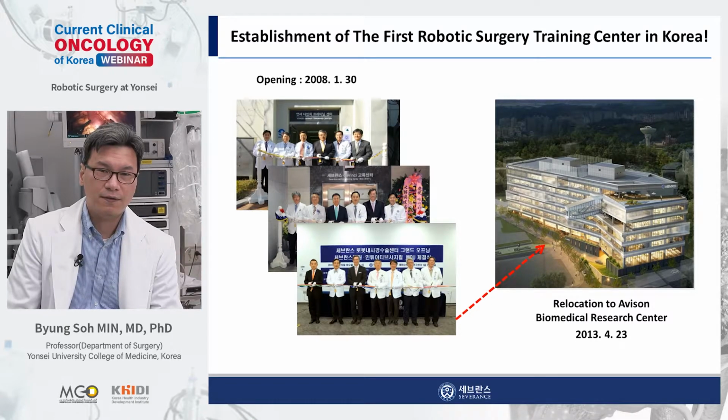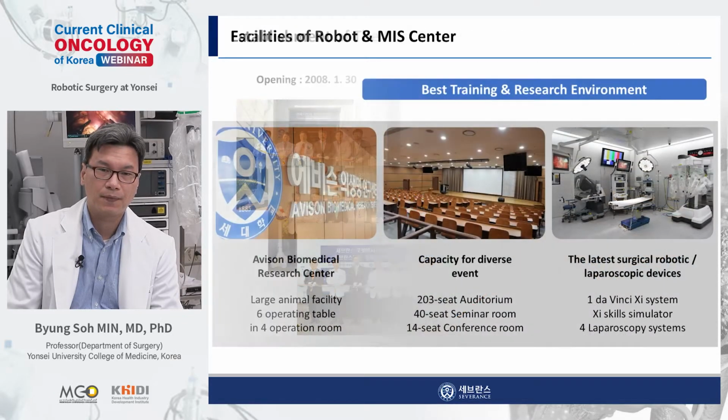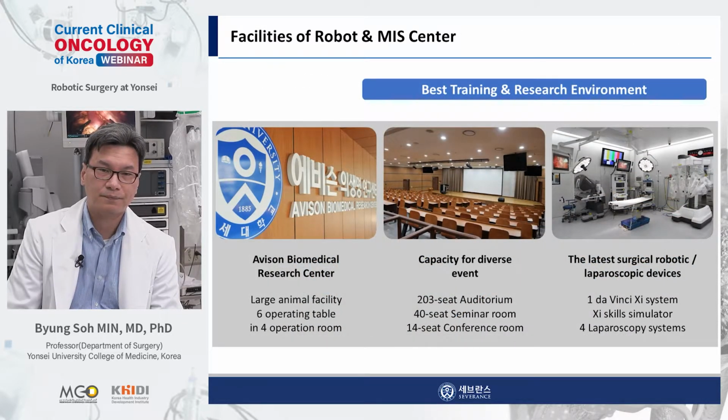Actually, Severance Robot Surgery Training Center is located in Avison Biomedical Research Center. The history of the training center actually goes back to 2008, but recently we have moved to the brand new Biomedical Research Center. Here we have the best training and research environment.